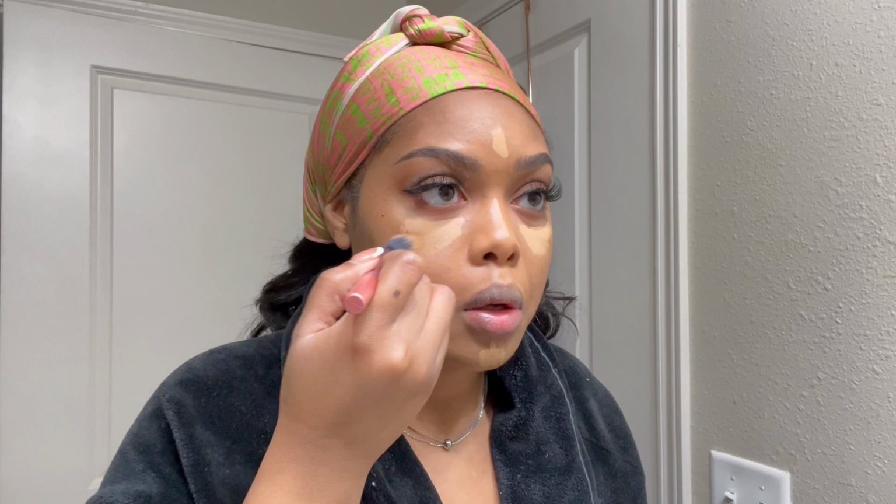Some people like to start at the top with their concealer, but I don't. I like to space mine out and then move up. Because you want to keep your product underneath your eyes. You don't want to drag your product down. You want to go here and then keep whatever product you have under here, especially if you have hyperpigmentation underneath your eyes.